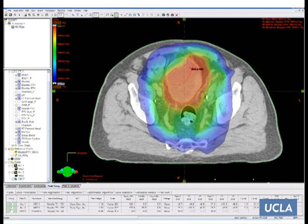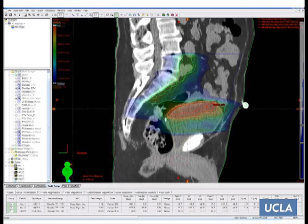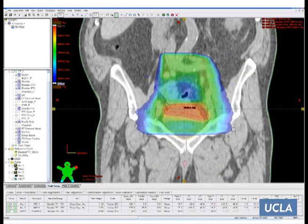And you can see how we're able to then sculpt the profile to deliver high dose to the tumor, lesser dose in this lighter green to the rectum, and then treating the pelvic lymph nodes as well. And just as more images of the same patient.